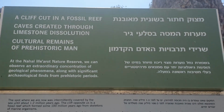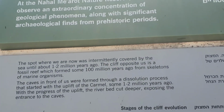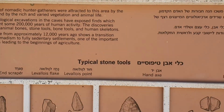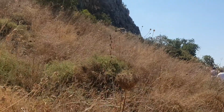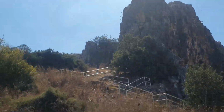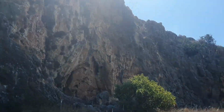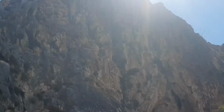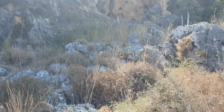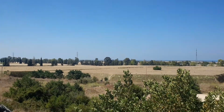Also known as the Wadi el Mughara Caves, the Nakhal Mearot Nature Reserve consists of 4 caverns believed to have been inhabited by humans for over 1 million years. The 4 caves on the nature reserve are known as Mearot HaTanur or the Oven Cave, Mearot HaGamal or the Camel Cave, Mearot HaNakhal or the Stream Cave, and Mearot Hagdi or the Young Goat Cave. A highlight at the nature reserve, Mearot HaGamal, was recognized as a UNESCO World Heritage Site in 2012.